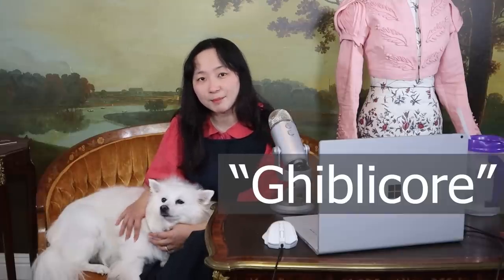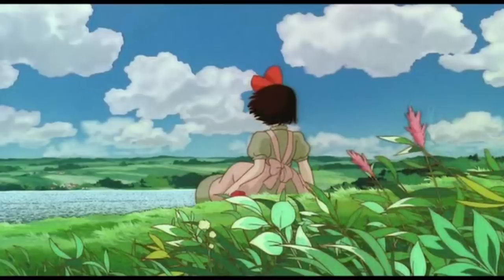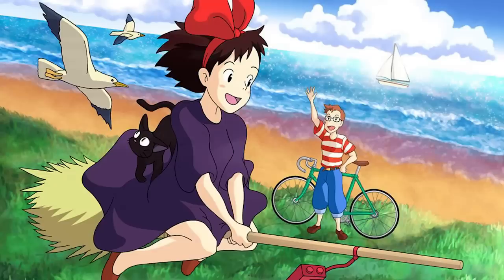You'll notice which ones I've completed and which ones I haven't yet, and which ones I've completed and do not want to show anyone because it's horrible. But it's getting there. And if you're wondering what Ghiblicore is, it's an aesthetic that I made up that encompasses the simple yet girly dresses that are worn by many of Ghibli characters, such as Ponyo, Kiki, and of course, Sophie. So let's first talk about Sophie's look.